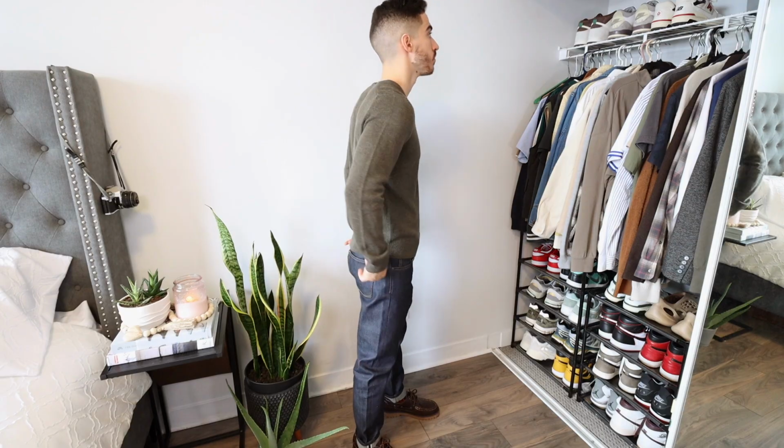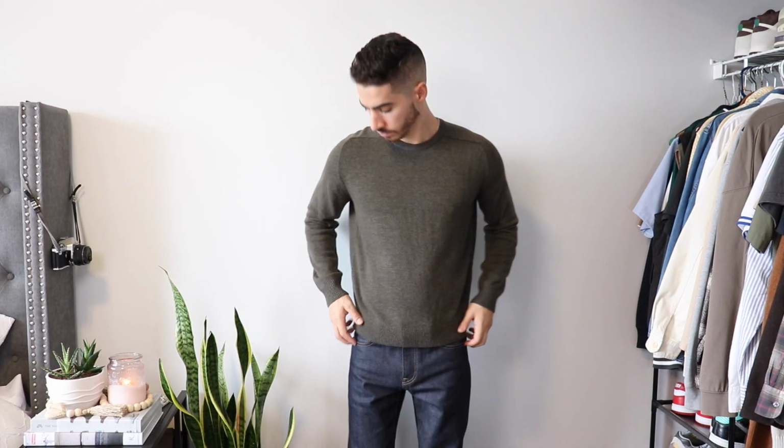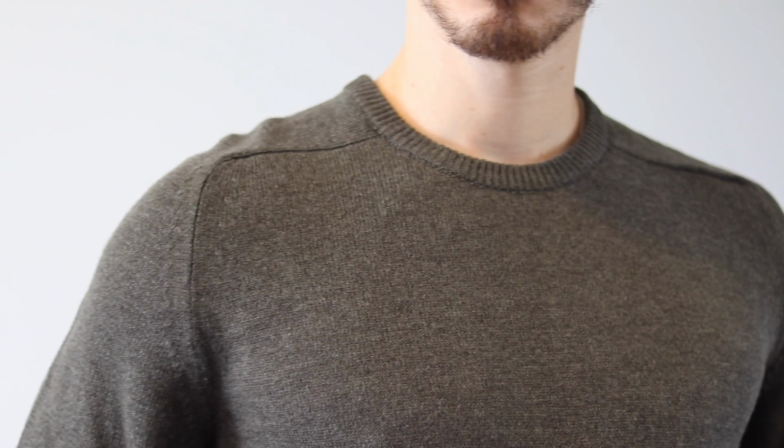Now, I always have this problem when it comes to sizing crew neck sweaters from Uniqlo. The sleeve length is absolutely perfect. However, the waist is too small. If I were to raise my arms, you can see my belly button, and I just really don't like that. Now, the workaround is to wear it with some high waist trousers, which I have a bunch of. There's no issues with that. So let me know in the comments if I should keep the crew neck or if I should return it.